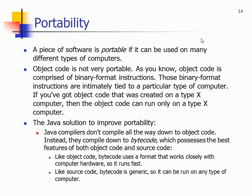It says object code is not very portable. As you know, object code is comprised of binary instructions, and they're set up for a particular type of computer. It's only going to run on the kind it was made for.